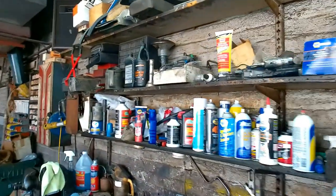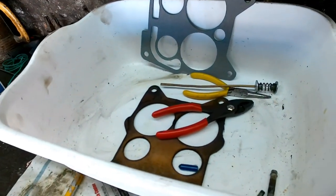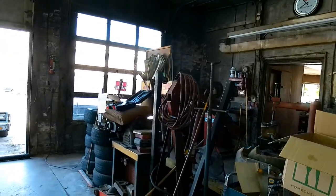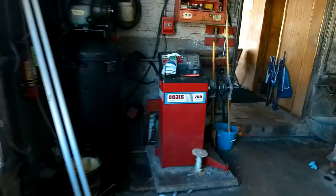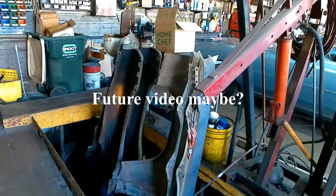Just some mindless oils, grease, and all that stuff. That's some carburetor parts because I just rebuilt the carburetor on my 68 Grand Prix. Old fenders and parts, engine hoist, disc brake lathe, and some old tires. So anyway, just old tires and stuff, some fishing rods that are just stored here. Wheel balancer, tire machine that doesn't work. If anybody has parts for this, let me know. Trying to get it fixed. Old fenders for a 68 Grand Prix if anybody needs them.